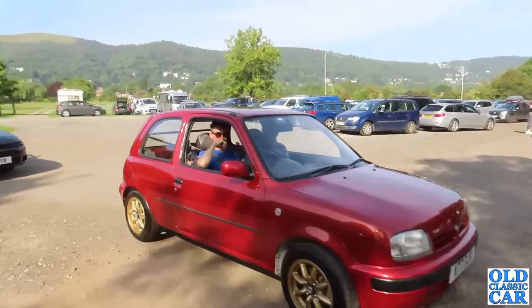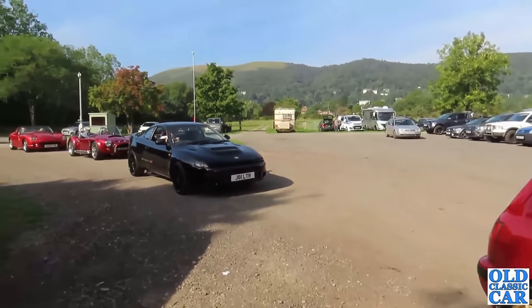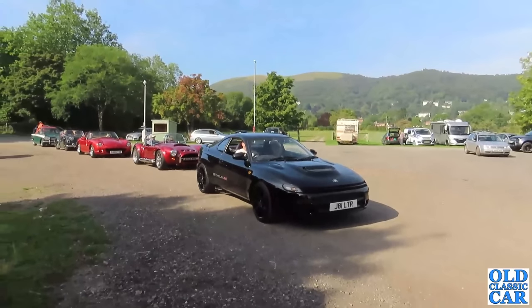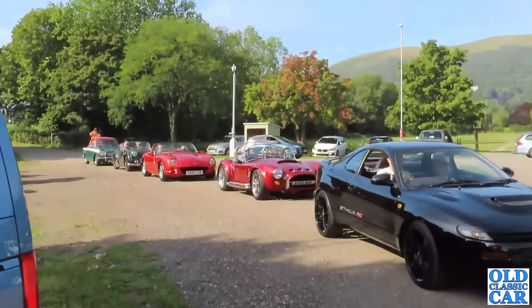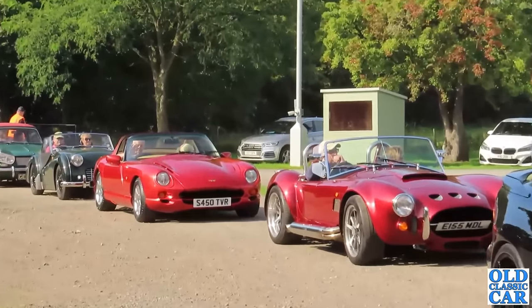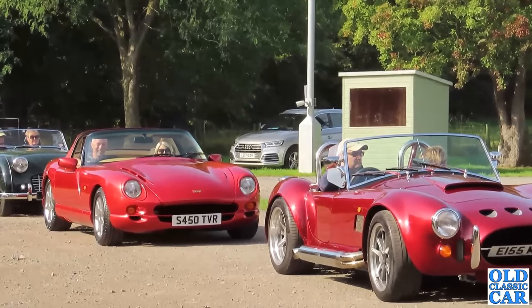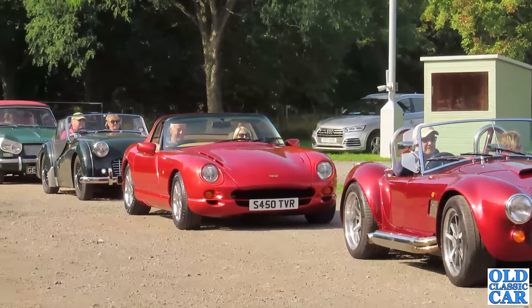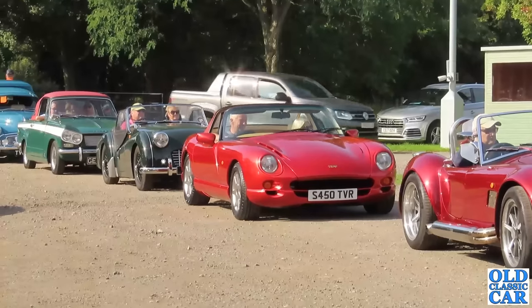A little Nissan Micra. What's this? GT4, a Celica GT4 Toyota. Cobra. TVR Chimera, the occupants waving. There's a Triumph TR behind that. A Triumph Vitesse and a Morris Minor van.